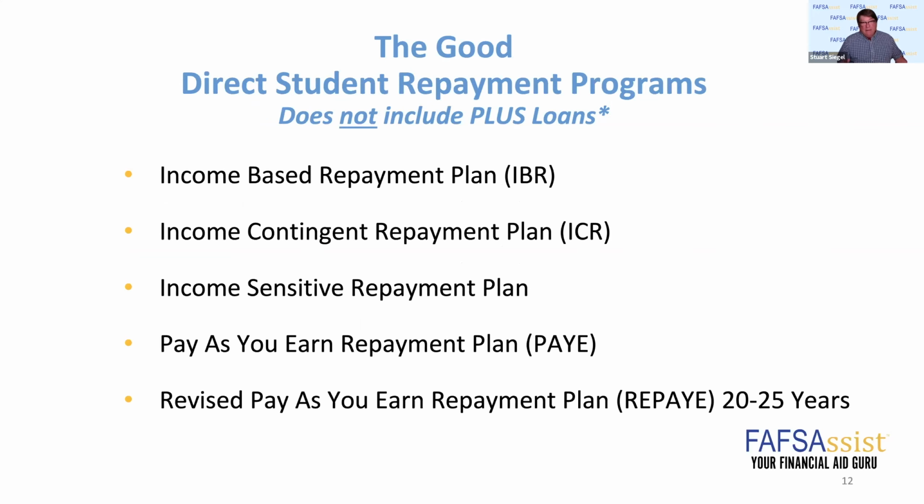Now, here are some other repayment options that do not include the PLUS loans. There's an asterisk there for a reason, and I'll explain that. Even though you're not in the repayment stage yet and won't be for some time, you should be aware that there are currently a total of 8 ways to repay student loans. I just listed 3. But as I mentioned before, there is a parent loan repayment strategy as well that's not included in this.